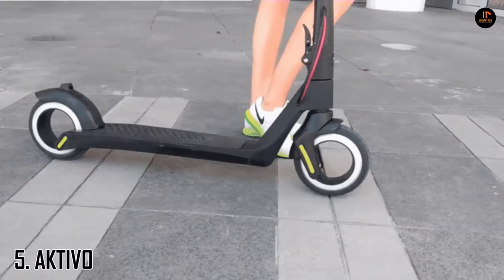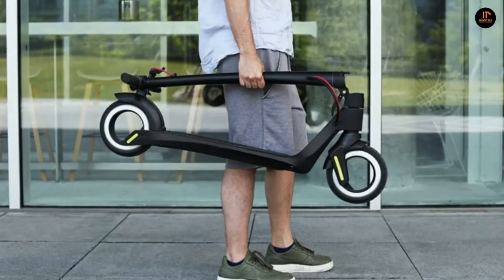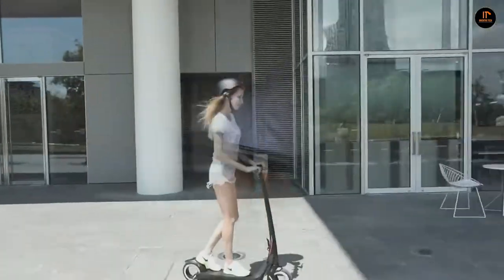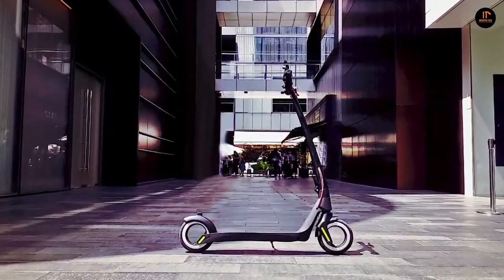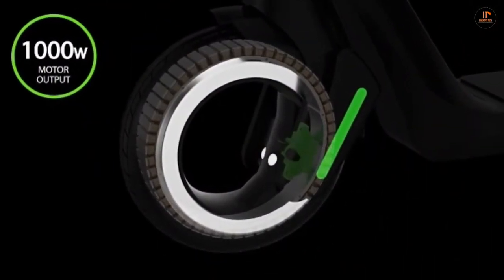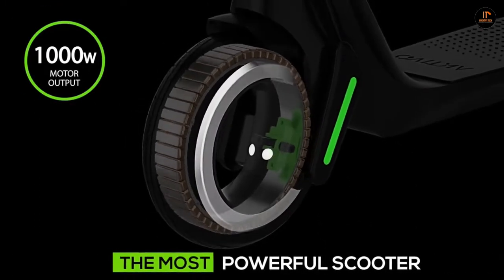Number 5. AKTIVO. AKTIVO is the most stylish and powerful electric scooter out of the bunch, with hubless wheels and incredible specs for daily use. It is built out of a single-piece magnesium frame and is propelled by an astonishing empty-wheel electric motor. With a 1,000-watt brushless motor, the AKTIVO Scoot is the most powerful scooter in the market.